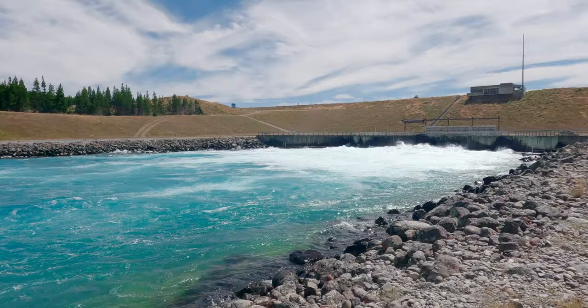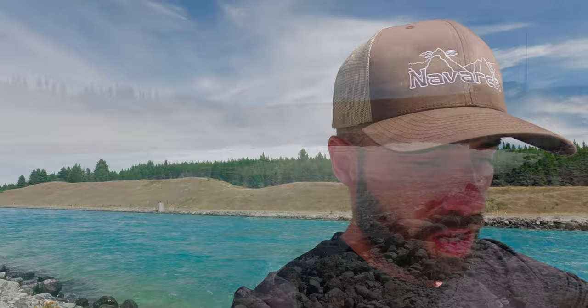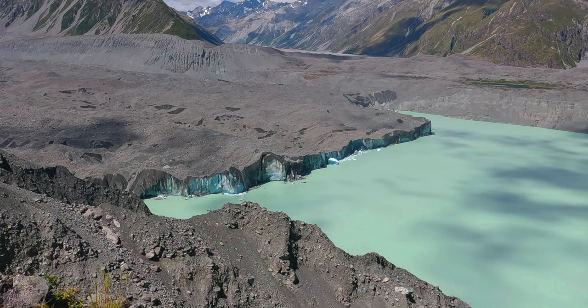80% of New Zealand's power comes from renewable sources, and most of that is from facilities like this, where they've harvested the water to create energy, and they also use it for drinking water. And this is part of the reason why I want to start this project about glaciers in New Zealand, because they're so important to New Zealand from an energy point of view, but also from a drinking water point of view.